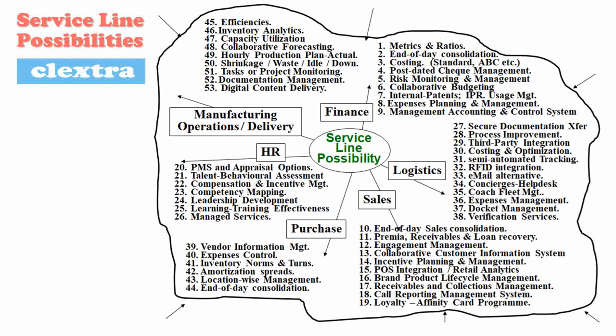Now, under HR, for example, I'm jumping to point 20, performance management systems and appraisal options. This could be a platform for your performance appraisal if you do not have one. HR 23 is competency mapping. So Clextra could be a complete end-to-end solution for only competency mapping. This is what we mean by service line or possibilities. But the fantastic thing about Clextra is all this is there. As you mature and grow, each one of these can connect to everything else, and you have an entire end-to-end platform to manage your enterprise.